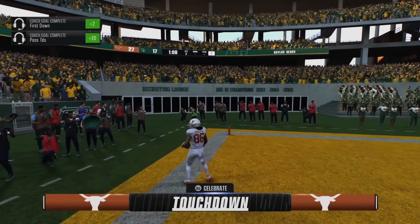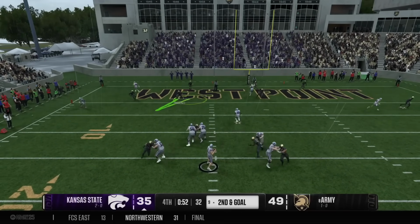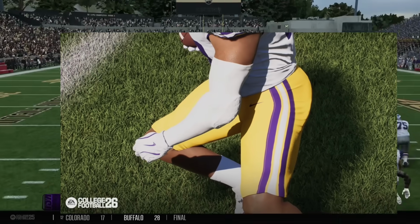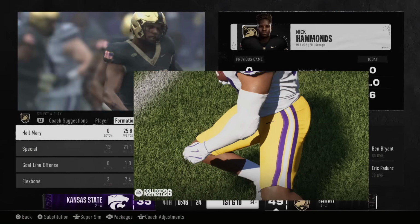These updates ensure that every player, from the star quarterback to the underappreciated special teams player, looks and feels like they belong on the field. And then again, it has a little elbow pad here. You can see the wrinkles here. So again, that's not bad at all, but I love, again, we talk about the uniforms here.